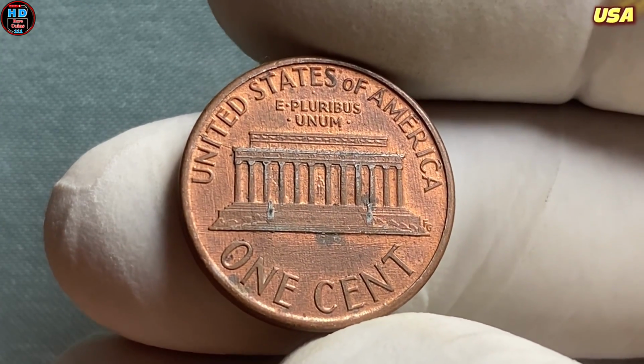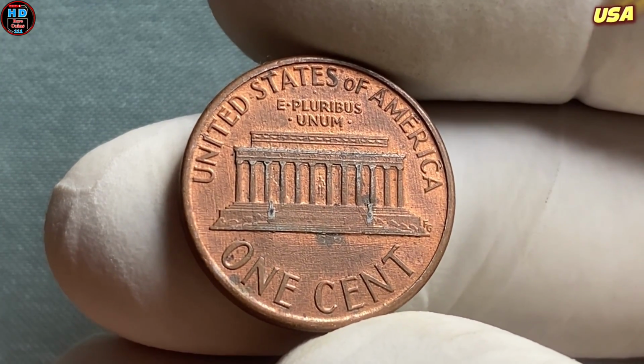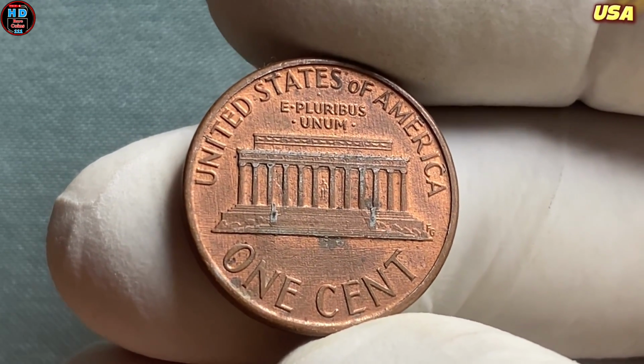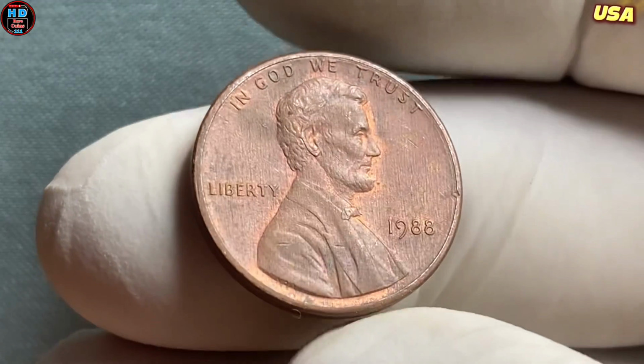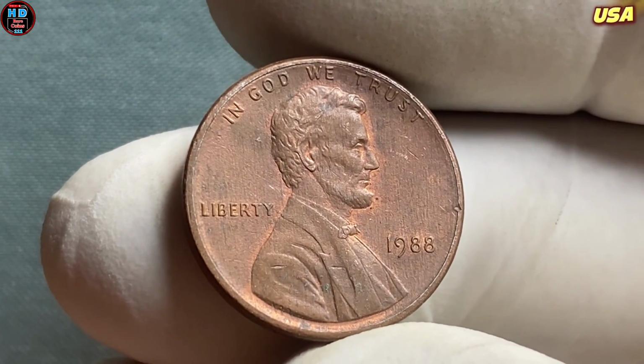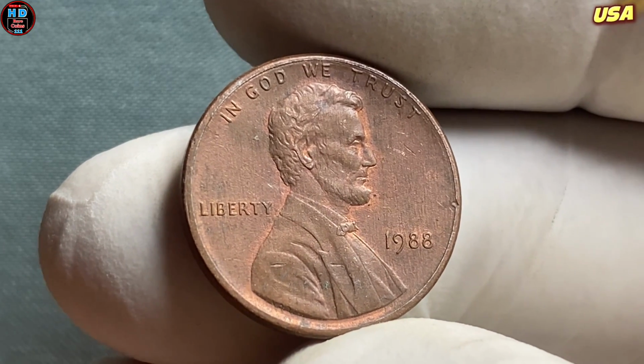On the reverse, Frank Gasparro's elegant design of the Lincoln Memorial remains, detailed, symmetrical, and deeply American. Hidden within the memorial, if you look closely, is the tiny figure of Lincoln seated between the columns, a tiny work of art most people never notice.